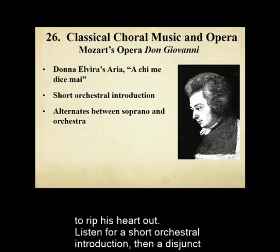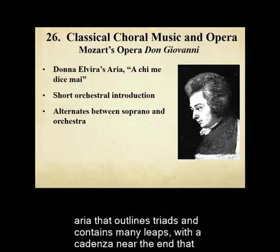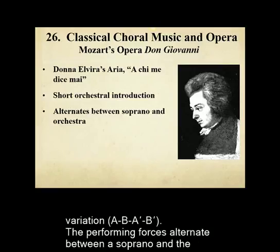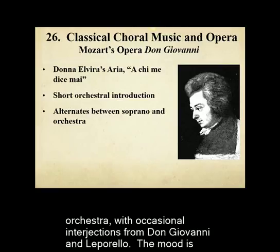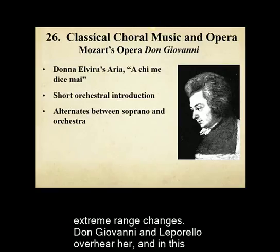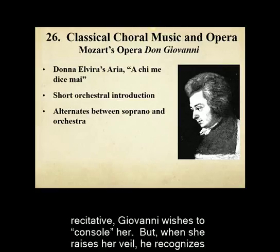Listen for a short orchestral introduction, then a disjunct aria that outlines triads and contains many leaps, with a cadenza near the end that features a wide vocal range. It is in duple meter with two main sections, each repeated with variation, A, B, A, B. The performing forces alternate between a soprano and the orchestra, with occasional interjections from Don Giovanni and Leporello. The mood is anger, which is mostly expressed with sudden dynamic shifts, a quicker tempo, and the use of extreme range changes. Don Giovanni and Leporello overhear her, and in this recitative Don Giovanni wishes to console her. But when she raises her veil, he recognizes her as she does him.